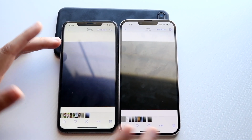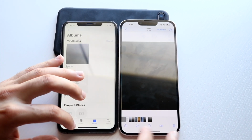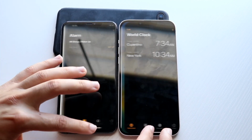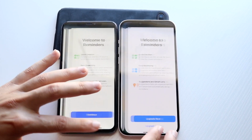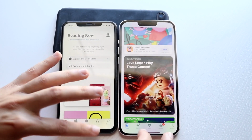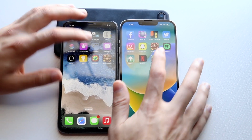Little tiny things like that are going to be faster overall on the iPhone 14 Plus. And even on the gesture side, if you're scrolling through, you're going to notice it's overall a less glitchy experience on the iPhone 14 Plus than on the iPhone 11 Pro Max, although both of them are doing very, very good right now. Hopping out of this one, let's open up something like Temple Run 2, 3, 2, 1.